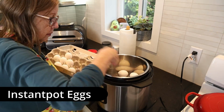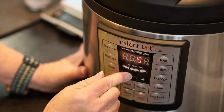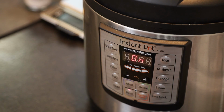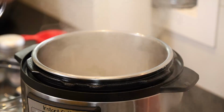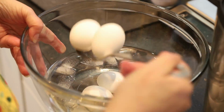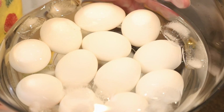Lately, I've been making my eggs in the Instant Pot because it's really the fastest method. I'm using what I'm calling the 222. I cook them on manual for 2 minutes, just on regular pressure. Then I let them release for 2 minutes, and then I soak them in ice water for about 2 minutes, and they come out perfect.